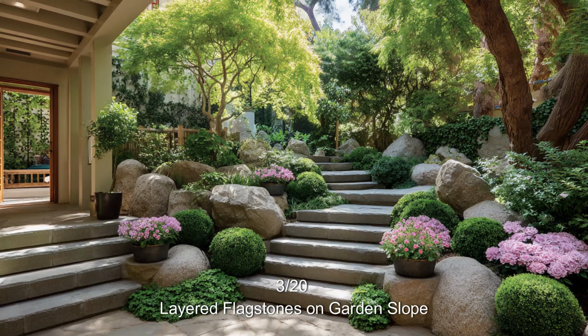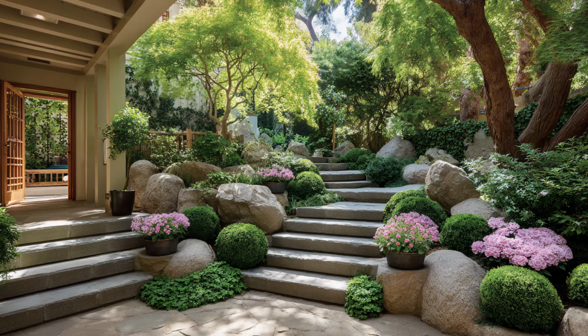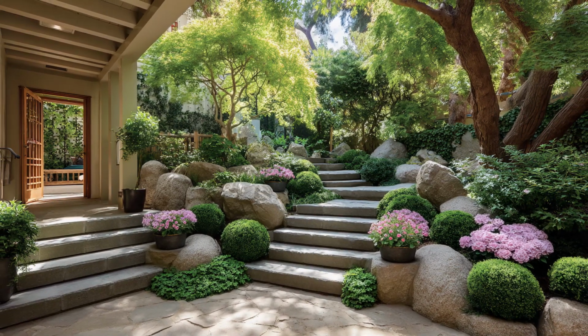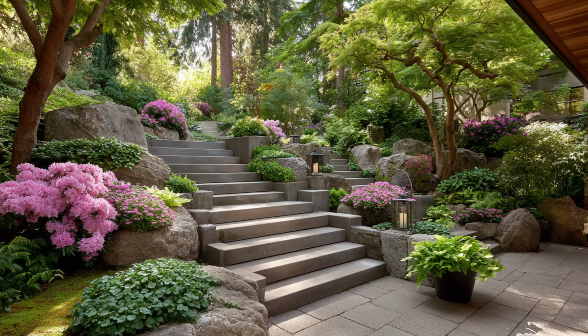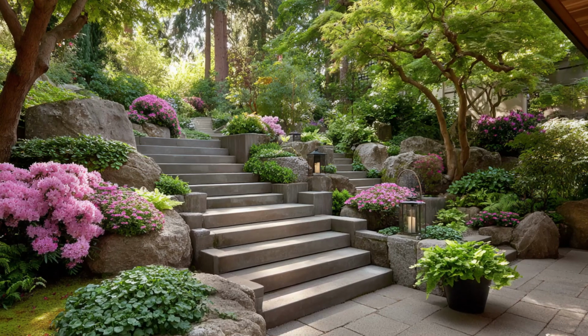Layered flagstones wind across a gentle garden slope, each step carefully nestled into mossy earth. Lush coral bells and dianthus bloom between the stones, bringing soft purples and reds into the view. Dappled sunlight filters through the foliage, creating shifting highlights on rocks and petals alike.